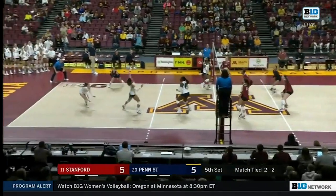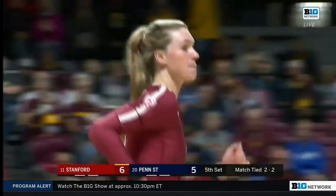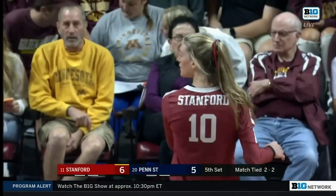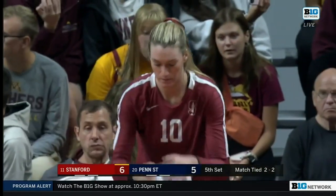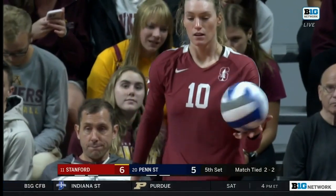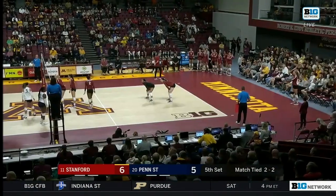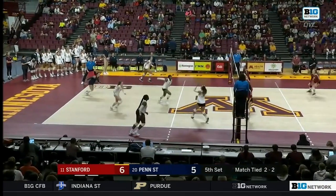Kipp, any questions? Kipp again, going high hand. She's mixing up her shots beautifully. We've seen her take some down the line. The last one she scored on a great cross-court shot, but still able to use the hands and mix it up to keep Penn State on their toes. Kipp has had 4 swings in this short set already.